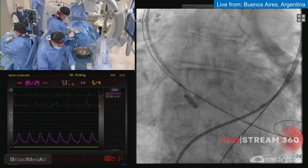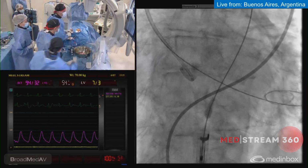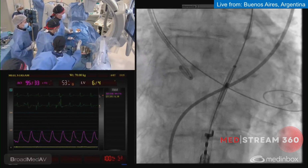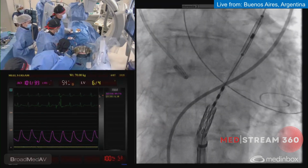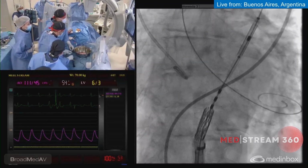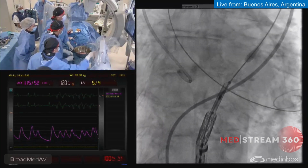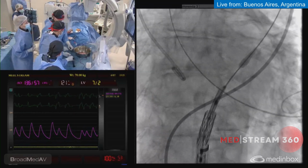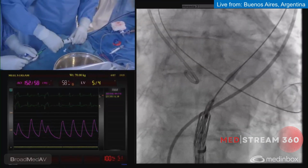The valve comes from Edwards. Okay, in this position, I can see the valve and also the wire. The valve is going to be out of the sheath now. So it's okay. Now Carlos is going to push the wire. I'm going to retrieve the balloon until the white marker. You see my hands, I have the white marker here. And I'm locking the device again. I'm going to introduce the balloon inside the valve.